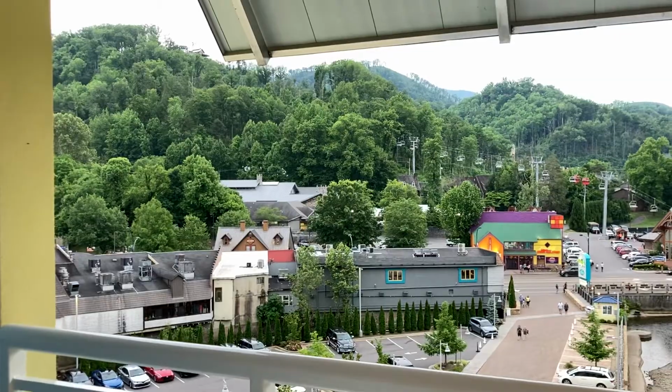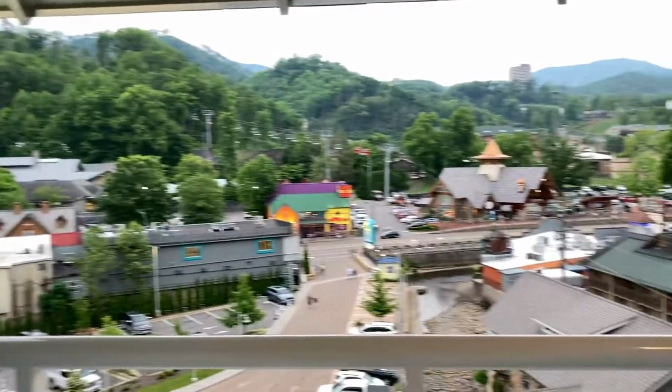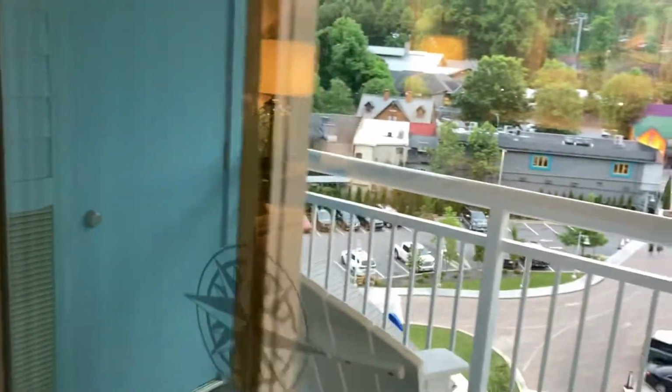And then look at that view. Look at that view of the mountains. Gorgeous. All right, I'm gonna come back around. Close this back up. All right, come back around.